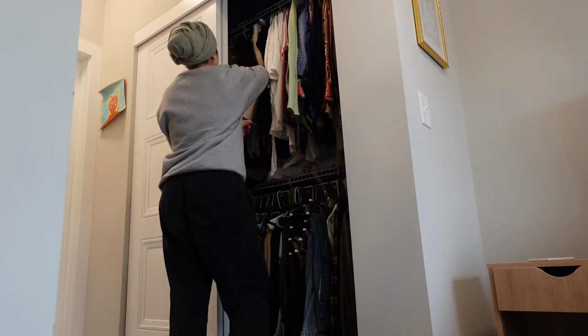So I will probably set the camera down and just go through my flow. The first thing I'm gonna do is go through my hanger shirts and take out what I don't wear, what I wanna either donate or give to my sisters or my mom, and make a pile of that stuff.